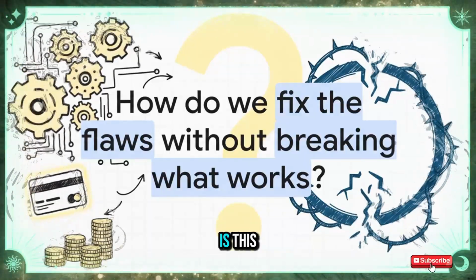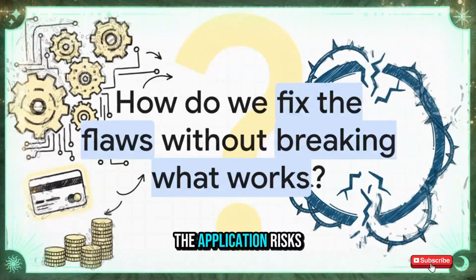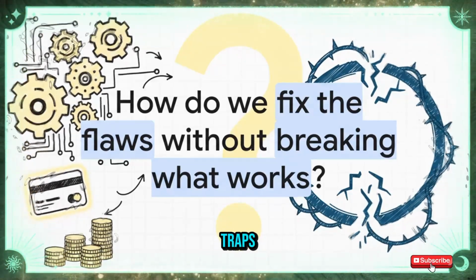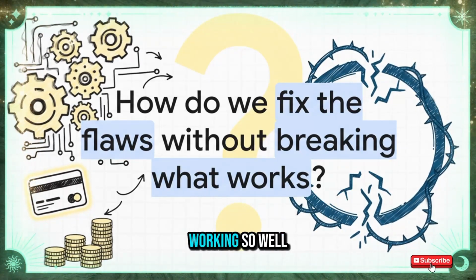So the challenge is this: how do we fix the very real flaws, the application risks, and the deactivation traps, without breaking the parts of this unintended machine that are actually working so well?